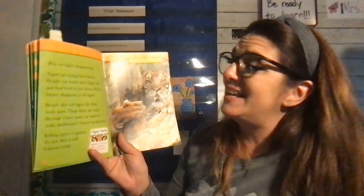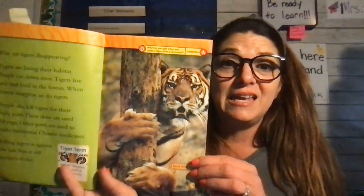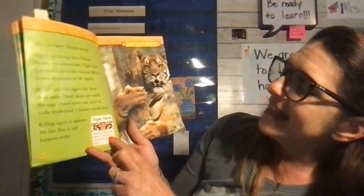Tigers are losing their habitat. People cut down trees. Tigers live and find food in the forest. When forests disappear, so do tigers. People also kill tigers for their body parts. Their skins are used for rugs, and other parts are used to make traditional Chinese medicines. Killing tigers is against the law, but unfortunately, it still happens today. People break the law and still kill them. And it says habitat. That's a place where a plant or animal naturally lives. So they're losing the places to live.